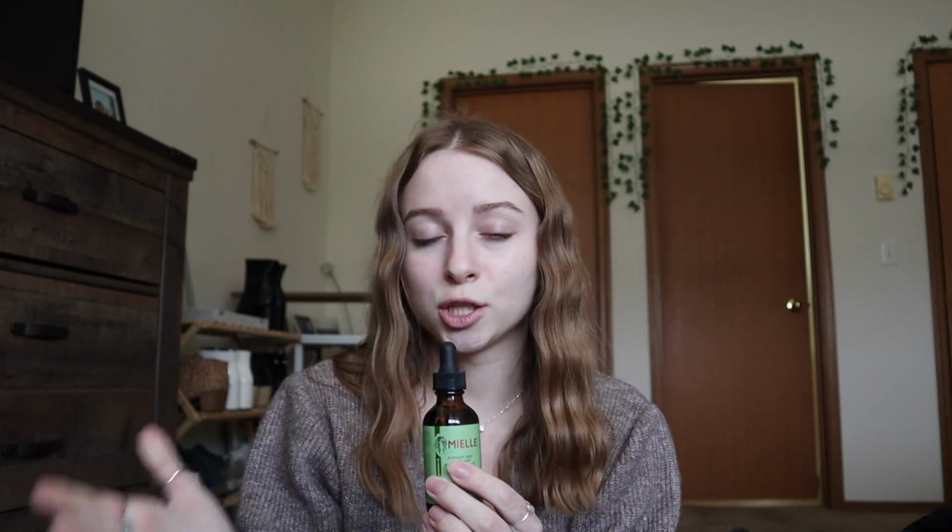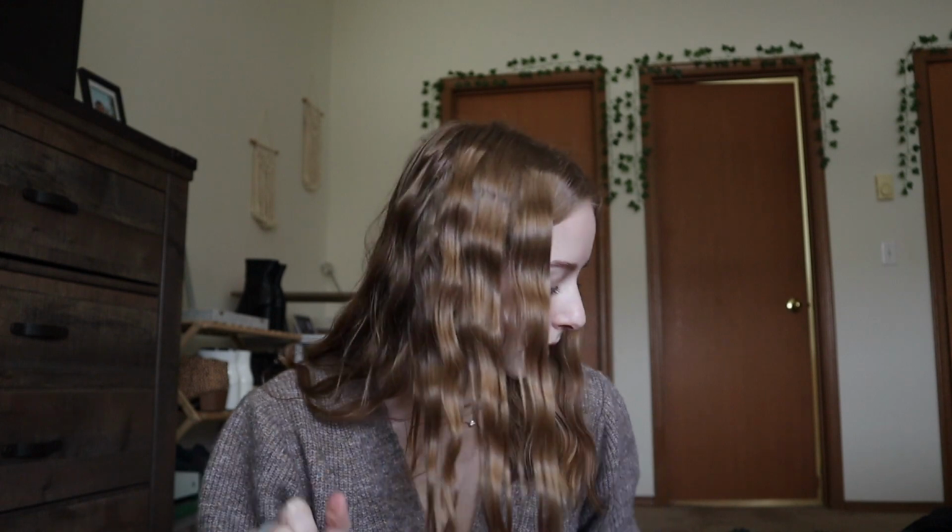I don't wash my hair every single day. I try to only wash it once or twice a week. But every shower that I do wash my hair, I'm using this. I leave it in my hair for at least 15 minutes and then I shower. And I also wash my hair twice now in the shower. I've heard that's really good. So I let the oil sink in and then I scrub my hair twice.